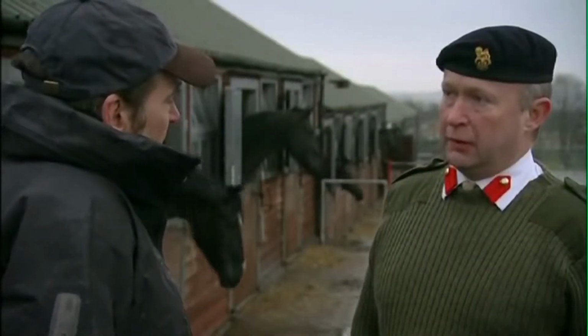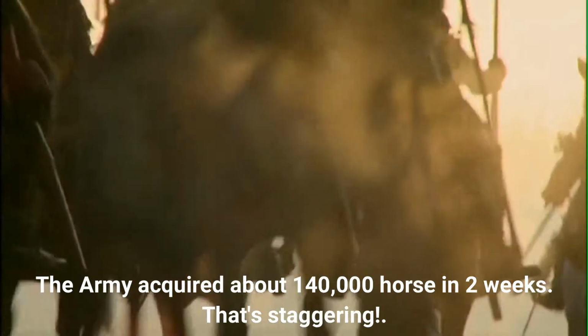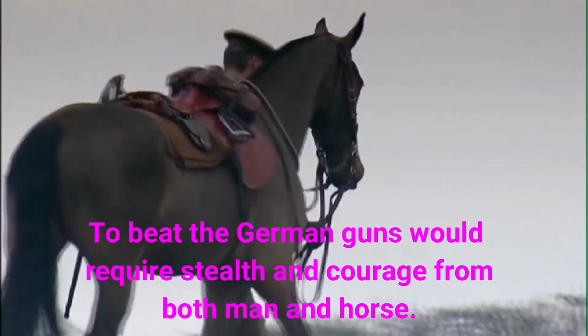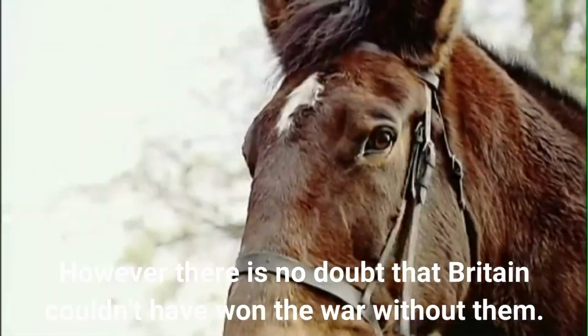They apparently acquired around about 140,000 horses in 2 weeks. That's staggering. To beat the German guns would take stealth and courage from both man and horse. However, there's no doubt that Britain couldn't have won the war without them.